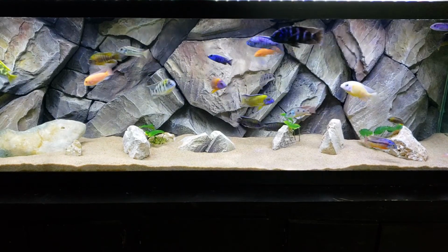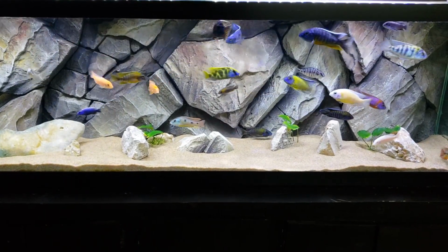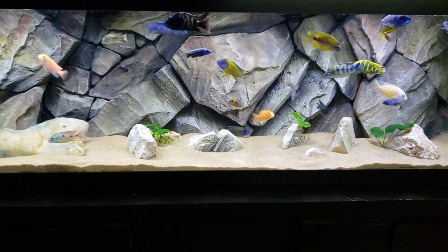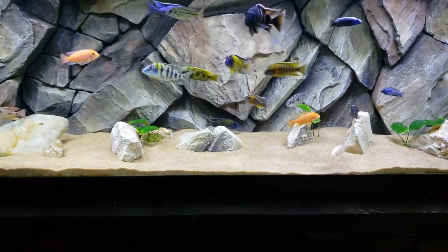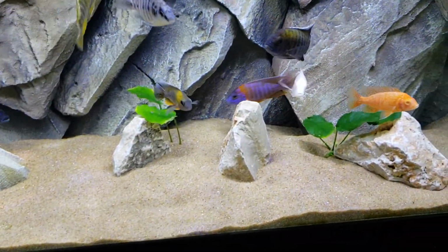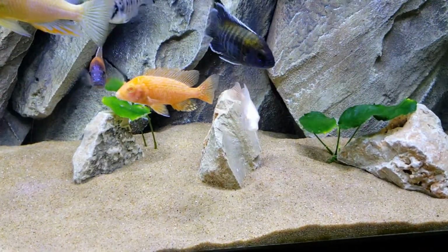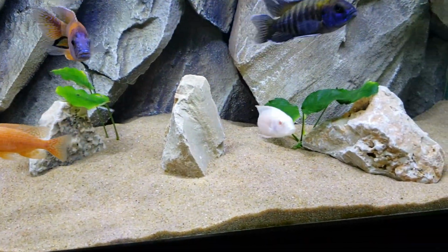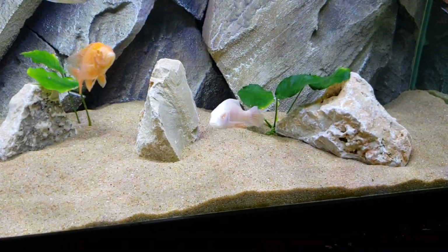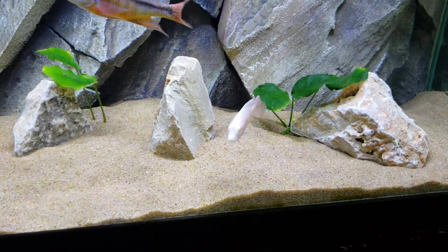Honestly, he got the crap beat out of him that first week he was in here. But he's recovered. Now he's swimming along fine. He still does have some fin damage, but he's not hiding or anything like that. So he is doing better. It's just going to take a little while for his fins to heal up. Unfortunately, that's just sometimes one of the side effects of adding new fish. They kind of get picked on and beat up by some of the other fish.